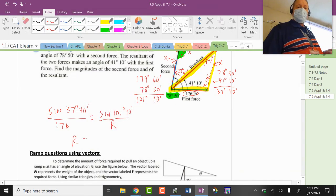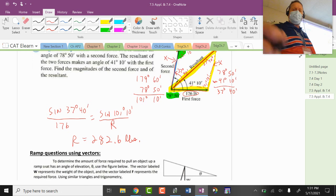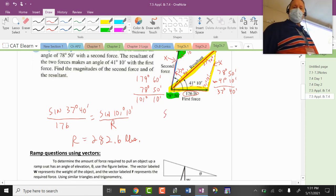So R is 282.6. And this is in pounds this time. The old English, not metric system, newtons. I think newtons are in metric. And then same setup again, sine 37 40. You know the power of the law of sines.